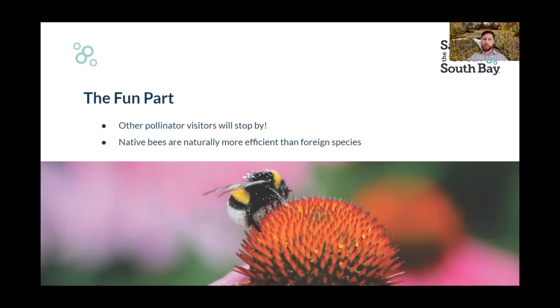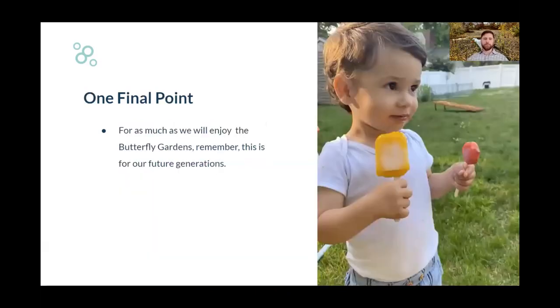And interestingly, a lot of people tend to keep honeybees and have bee colonies to create honey and to pollinate the crops. But studies have shown time and time again that our native bees are way more efficient at actually being pollinators than some of the foreign species that we bring in and try to maintain.